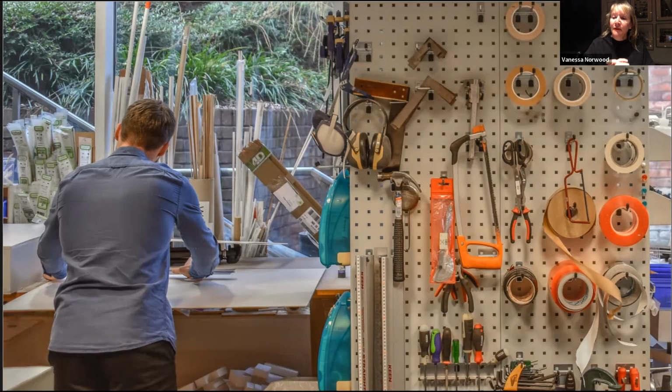Hopping back to Ed, you don't have a Stephen in your office. It looks very hands-on. How does that process work? Is it trial and error? Are you all learning as you go along? And have you become experts in model making through that process of trial and error?